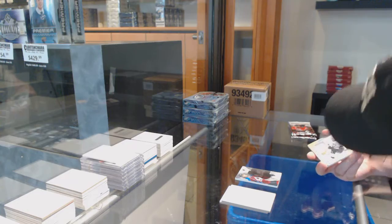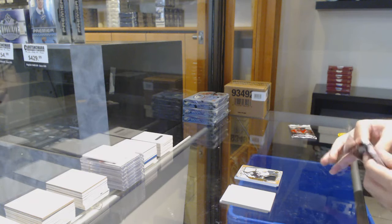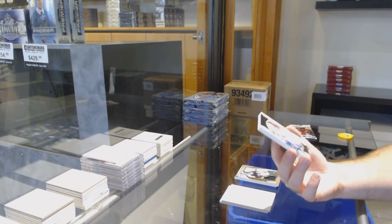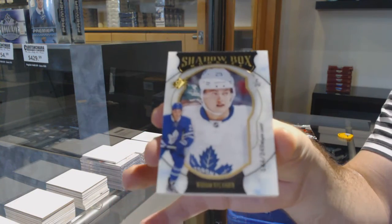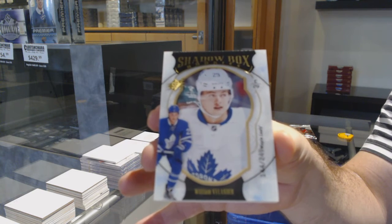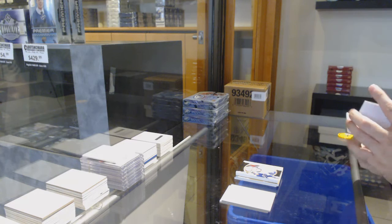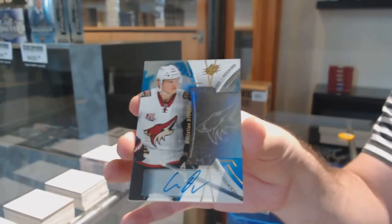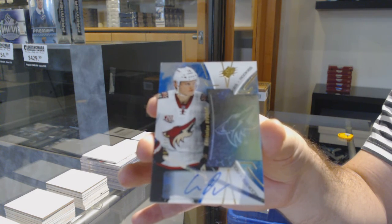For the LA Kings, we've got an Ice Shredders, Marion Gabrick. Woohoo! We've got a Shadow Box rookie to 249, William Nylander, Maple Leafs, Willie Nylander. And for the Coyotes, to 165, Dvorak rookie auto.